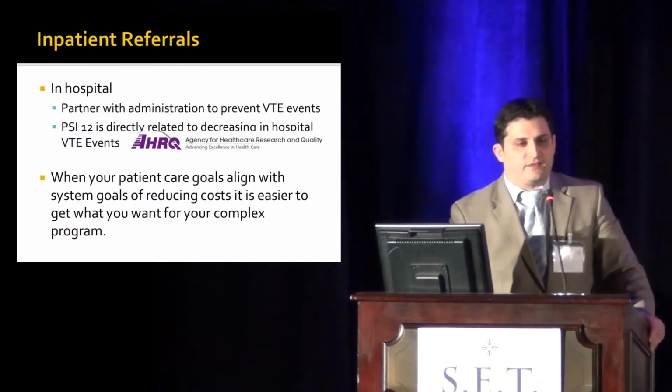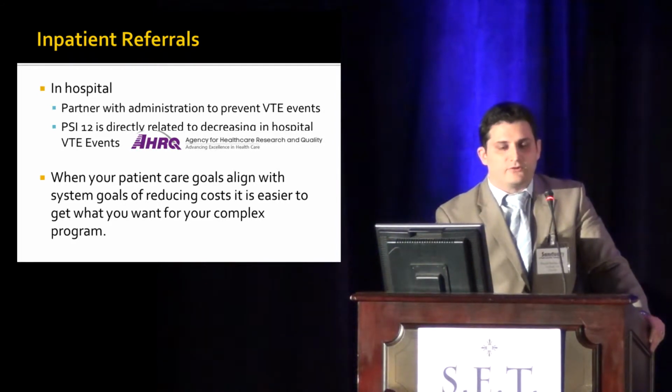So the easiest thing for a young surgeon who spends 75 hours a week in one hospital is to work within the hospital. So we partnered with the administration to prevent VTE events. For those of you not familiar with the PSI events, PSI 12 is directly related to decreasing hospital VTE events and will be bundled to reimbursement.